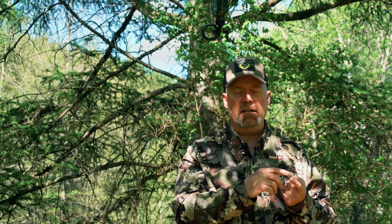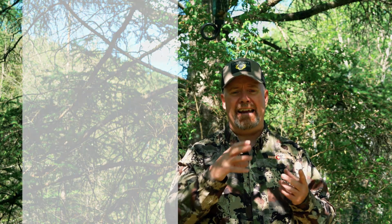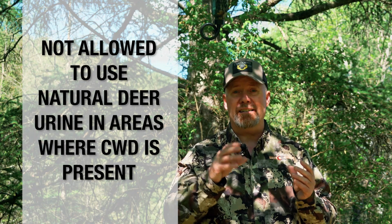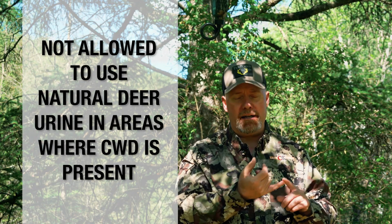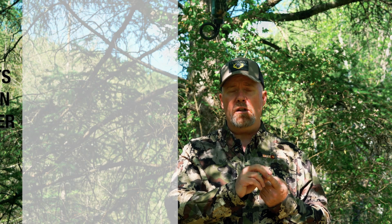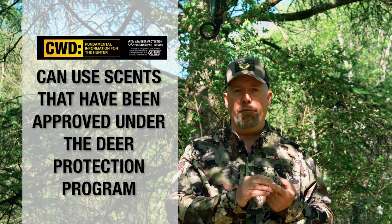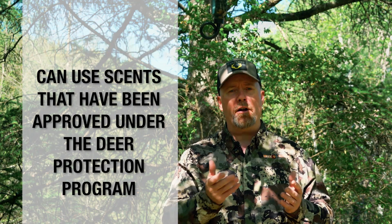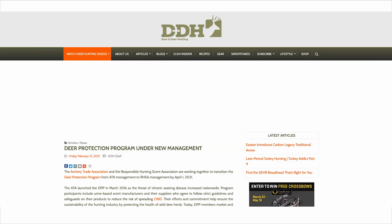Then there are states that don't allow urine only in areas that have CWD. Now those areas in those states are identified. So they might say X county or Y county, you can't use natural-based scent. You can use other scents, you can use synthetics, but you can't use the real thing. So that's the second category. And the third category are states that say you can only use scents that are approved under the Deer Protection Program. The Deer Protection Program, if you don't know about it, go on to deeranddeerhunting.com or just Google it.